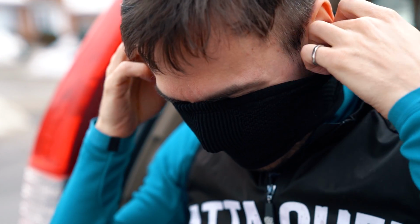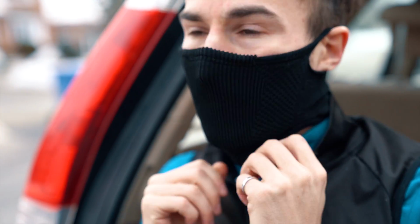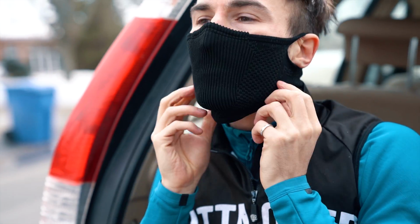It will filter ultrafine dust, so if you live in a city that has a lot of pollution, this mask is a great solution. There is this moldable plastic here on the nose.